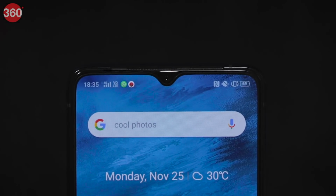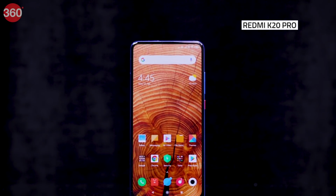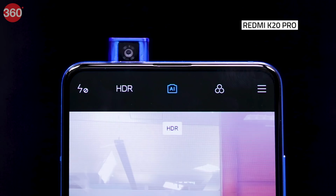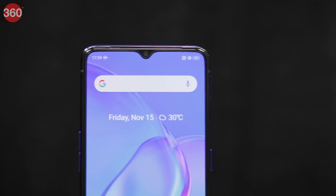Next is that notch. Phones such as the Realme X or even the 6C or the Redmi K20 Pro have spoiled us with notchless screens. Now, we would have loved to see a pop-up selfie camera on the Realme X2 Pro, especially considering this is Realme's flagship phone, but sadly we still have to live with that tiny notch.